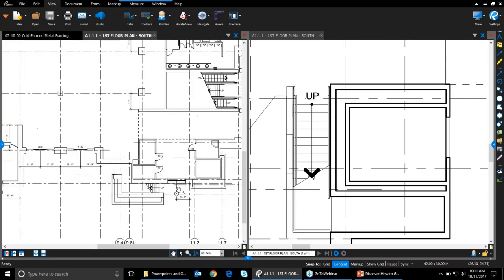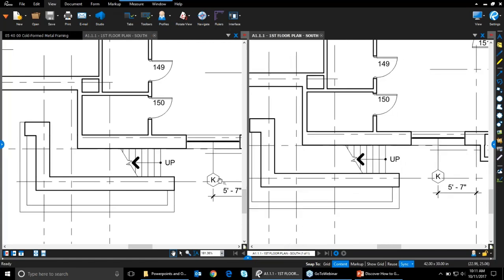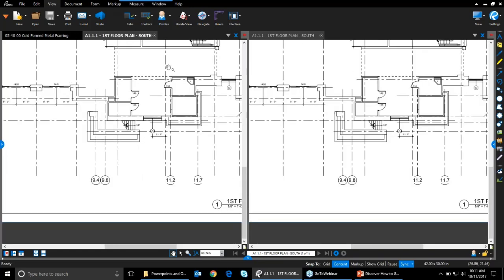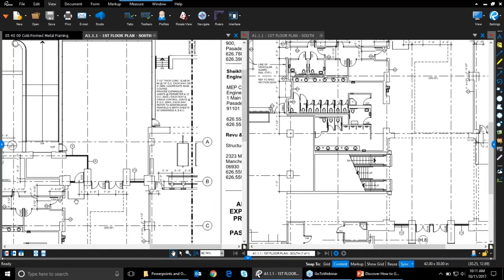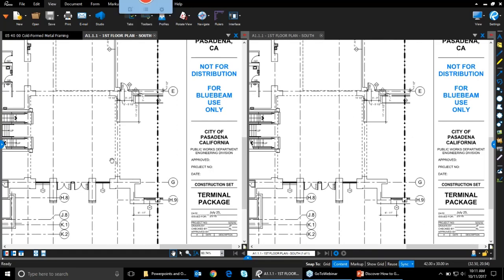So maybe zoom in on a different stairwell, or we could sync these views and have both views synced on the same stairwell. Okay. As I pan and zoom, you'll notice that the view on the left and the view on the right work the same. We've got our escalators there, a couple more sets of stairs. Very easy for us to navigate around these documents.